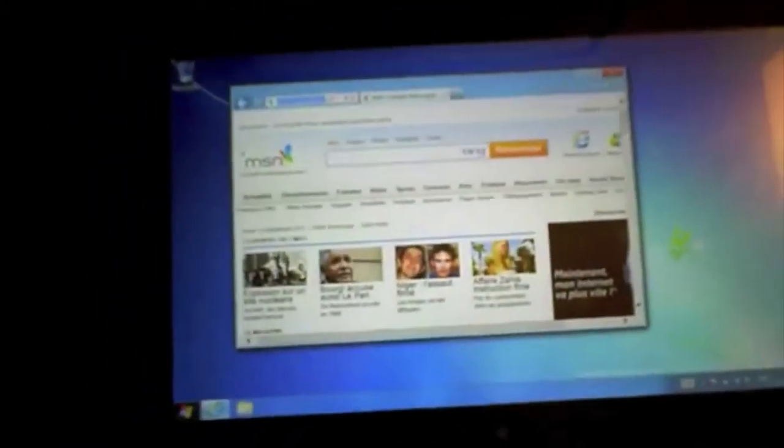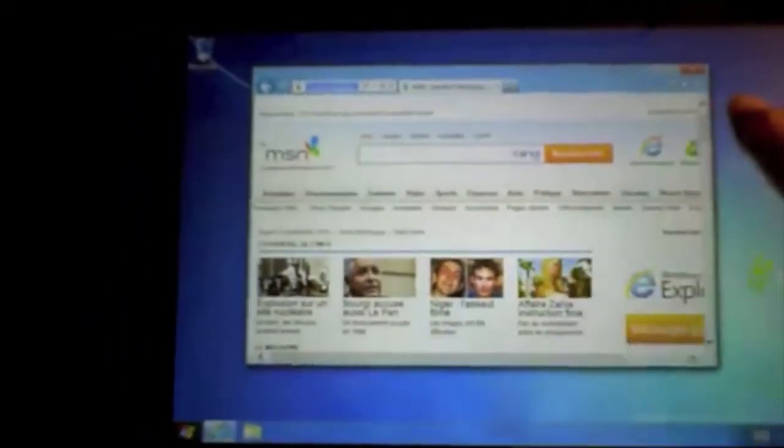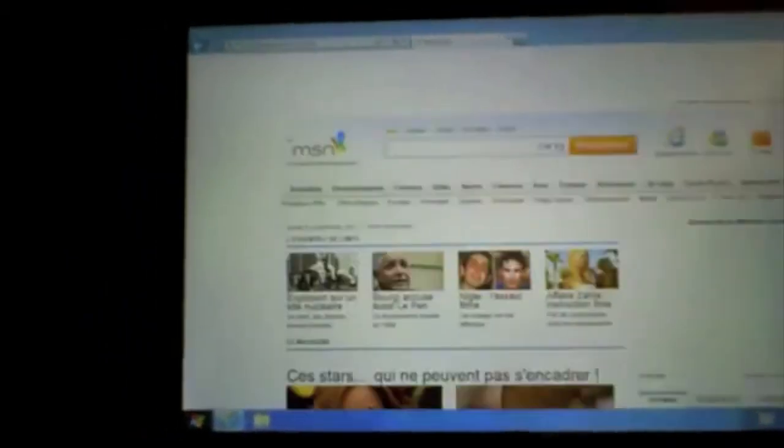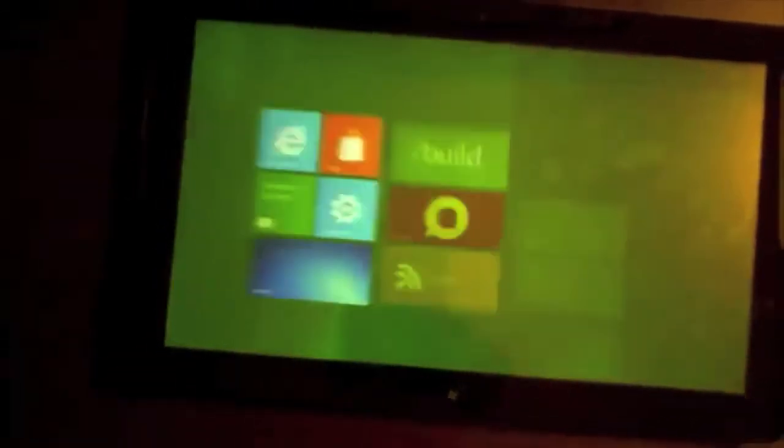Where this tablet really shines, though, is that an entire desktop build of Windows is underneath the Metro UI. It's not some watered down version of an operating system like you'd find on maybe the iPad. This is the full Windows experience. This is Internet Explorer running right in Windows 8, and as you would be using Windows 7, you use this tablet the exact same way. It's very impressive, and this is where the specs of this hardware really shine.